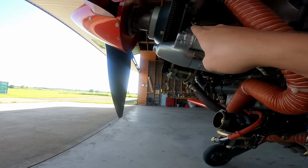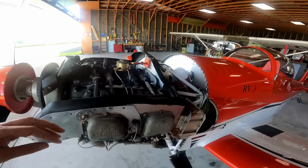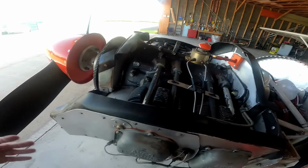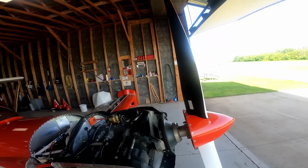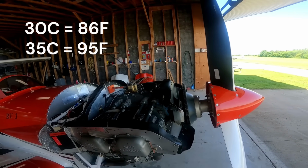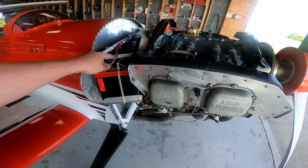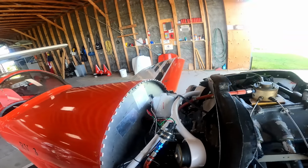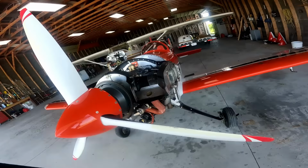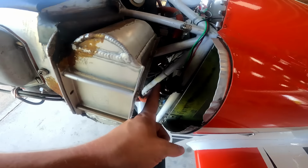Yeah, starter is new last year, brand new, nice and shiny. Baffle is in good shape. Yeah, no issues with the baffle. Cooling is not an issue, and I know you're like, oh, it's Canada, it's always freezing. You know, we get 30, 35 degrees, I'll fly no problem, which is, I don't know what in Fahrenheit, but it's pretty hot, and there's no issues. Battery also new last year. Very fancy giant zip tie holding it in place right now. Oh, I was going to show you the sensor also. Fuel pressure sensor here is also new with the Dynon panel.